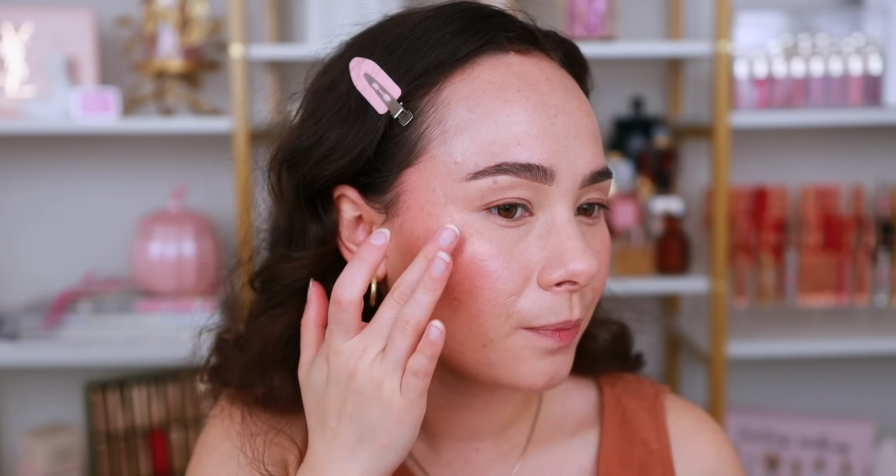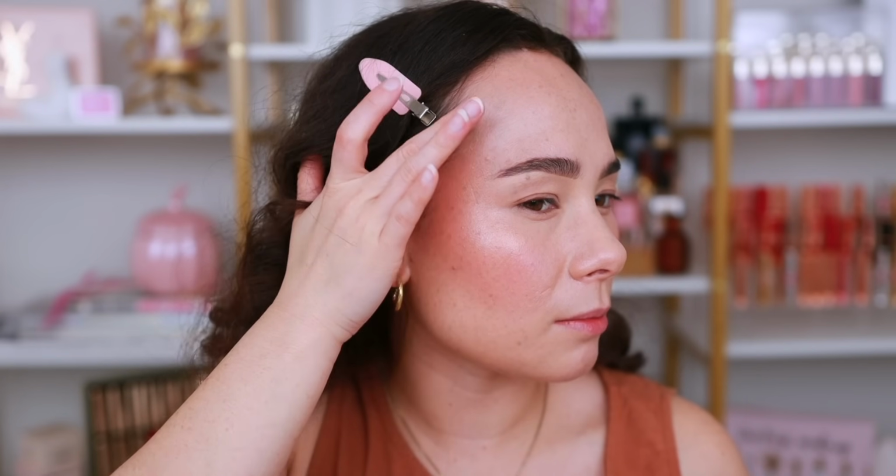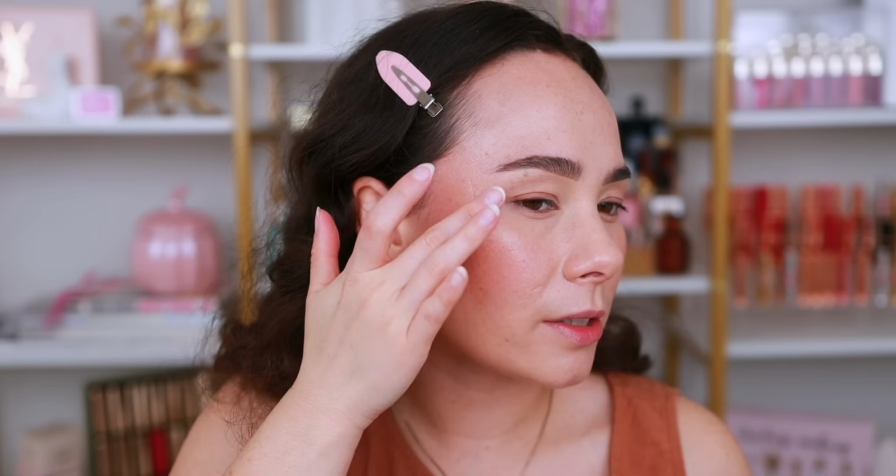I do prefer with cream highlights to make sure I apply it before any creams, even though some cream and liquid highlights are beautiful over powder as well. It just looks more seamless to me and allows the product to live its best life and look its best when I use it like this.